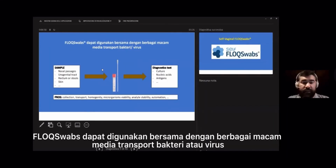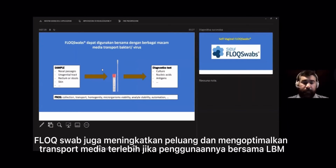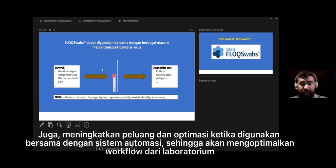And this increase with respect to the past for sample collection and dilution, in combination with an LBM, so with our transport medium, allows an effective sample collection and transport and a higher sensitivity. So this open structure of the FLOQSwab also increases the possibility to use our transport medium to have an optimized release, a more homogeneous sample in this liquid-based medium, and of course also the possibility to start with automation, so to save time, increasing the automated part of the lab routine.